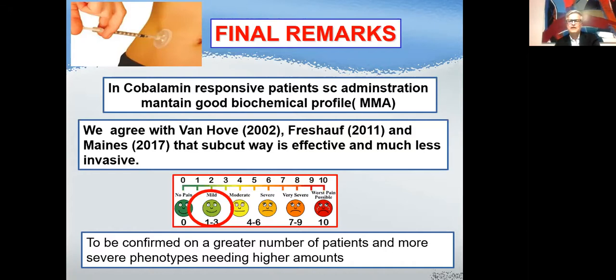And there are, as I told you, Van Hove, who is a great metabolic expert working in the United States, Frischoff in 2011, and Dr. Meines, who at the time worked with my team and published this paper in the Journal of Metabolic Disorders. We think that the subcutaneous way could be effective and much less invasive, so it must be considered for our patients with cobalamin C deficiency.